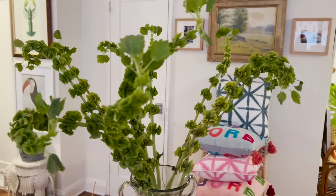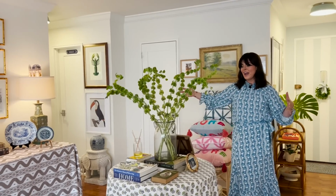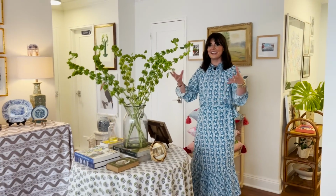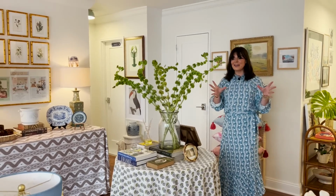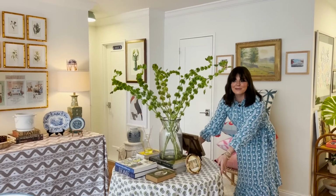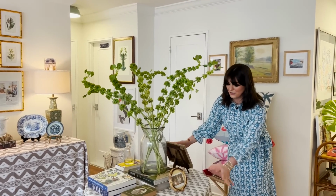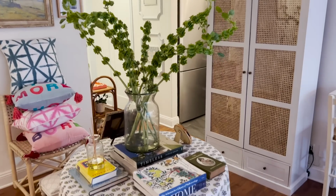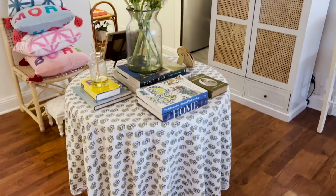Here we kind of have this open area, definitely not a big space, but it is what I would call a dead space. It's an area where there's not much functional use besides walking, and that's why I decided to put this entryway table here. It's a kind of table that you see in big houses in the entryway, but I thought, you know what, just because my apartment's small doesn't mean I can't have a fabulous entryway table. So I got this table, it was just some kind of cheap find on Amazon. And then this beautiful tablecloth is by my aunt's company, Mary Marshmallow.